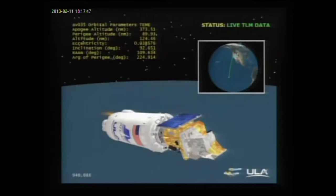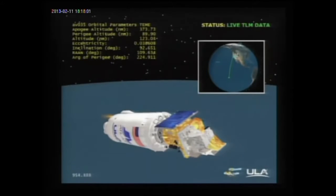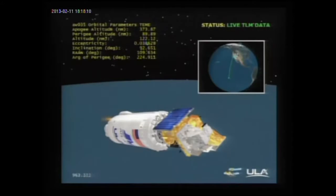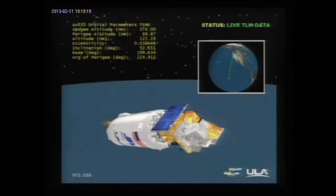The vehicle is maneuvering to its PTC attitude. And we are starting our spin up and roll. We've completed that. We're now maintaining a 1 degree per second PTC roll, continuing to see normal settling. This will be a 55-minute coast prior to second burn.